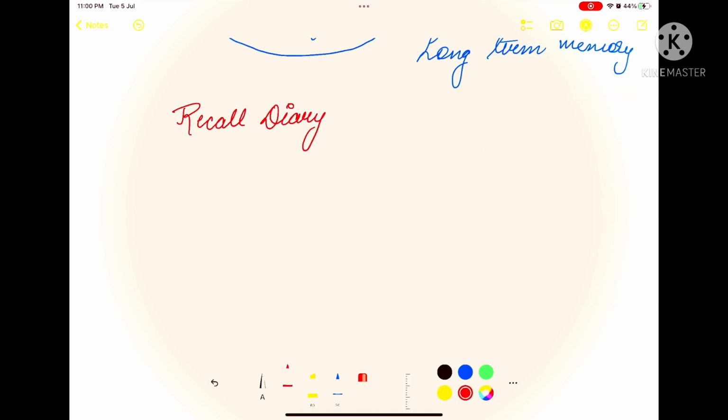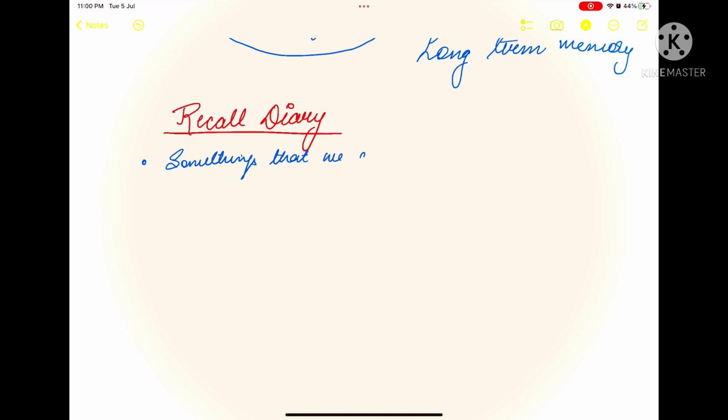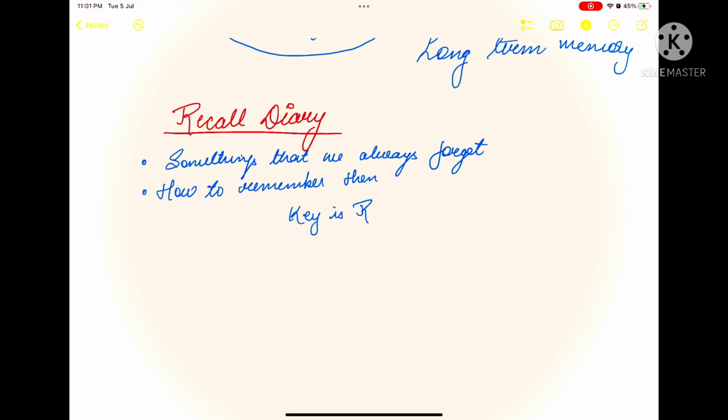It's a small diary in which you need to write all the points, the tongue-twisting names that you cannot remember for a long period of time, and you need to open that diary and read it. Just give a single reading when you go to bed and when you wake up in the morning. Doing this just twice a day, investing 10 minutes in this process, will give you 100 times return in future.